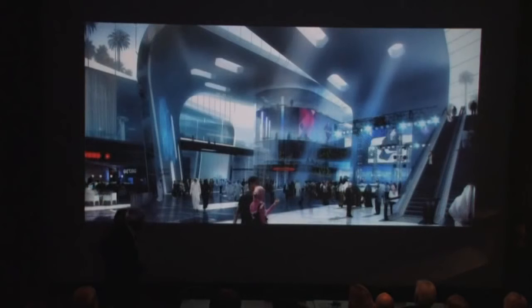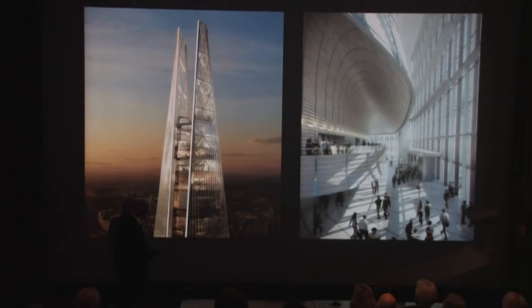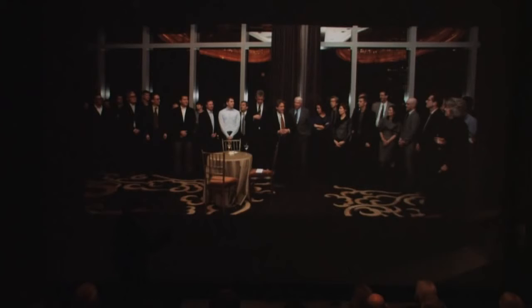In Korea, this wonderful building that is called the Lotte Tower will be the tallest building in Seoul, Korea. As the partnership grew, we had more and more work, we had to add people. And I was going to do China, but I think time is short.